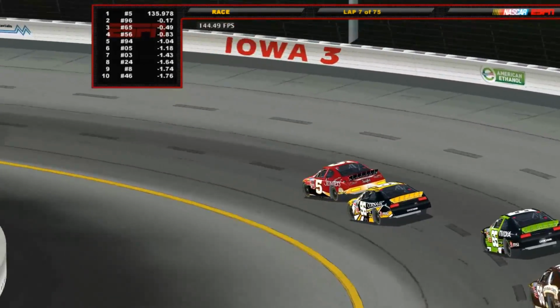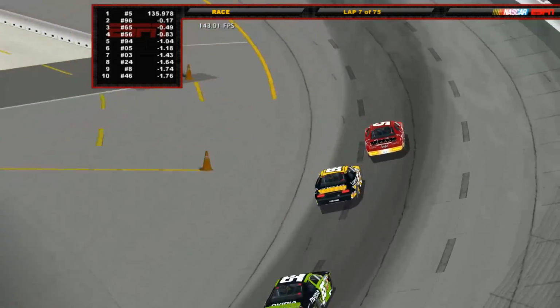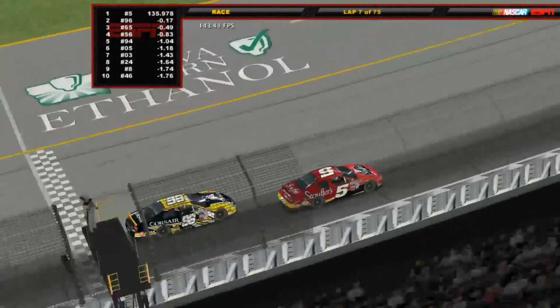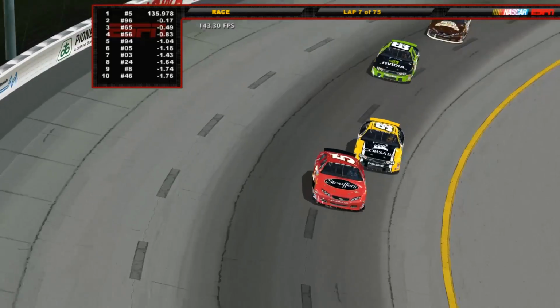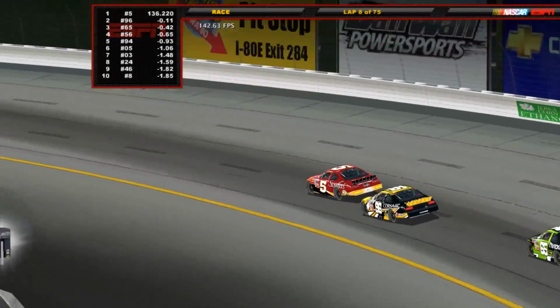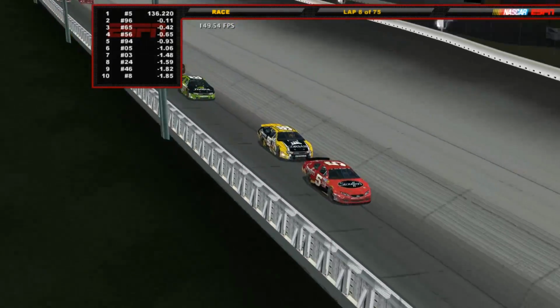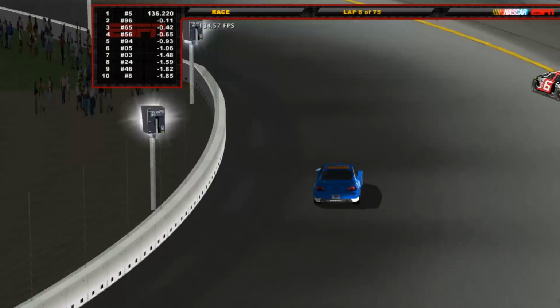James Ellison is leading, but Cal Farrell is right on his tail. Ellison has known that he hasn't had the best of luck and the best results as of late, but he's willing to show everybody his worth here in the NAPA Pro Series, especially leading the opening 8 laps so far, holding off the points leader. And we've got a caution on the racetrack.